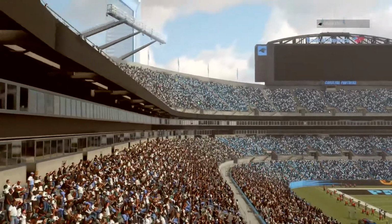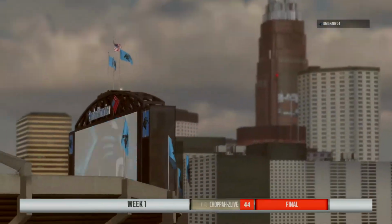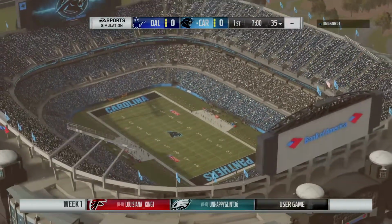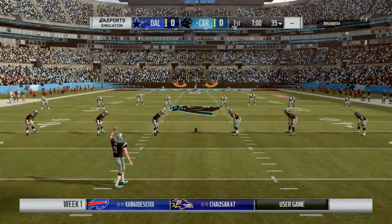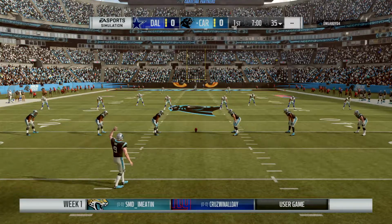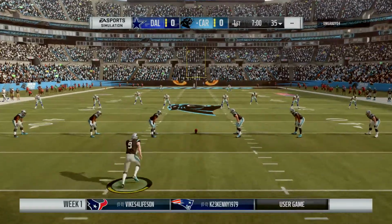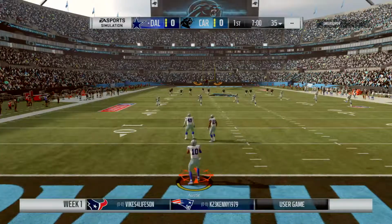EA Sports coverage of the NFL takes us to the Carolinas and Bank of America Stadium here in Uptown Charlotte. Just a moment ago, the lights, the cameras, the action, all the pyrotechnics, everything was ablaze, everything was allowed here in Bank of America Stadium as Carolina emerged from their tunnel. And we are ready to go as the Panthers get set to match up with the Dallas Cowboys. No more training camp, no more exhibitions. The 2018 NFL season on EA Sports is underway.